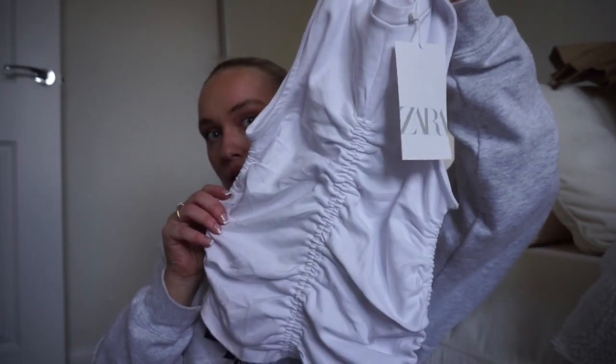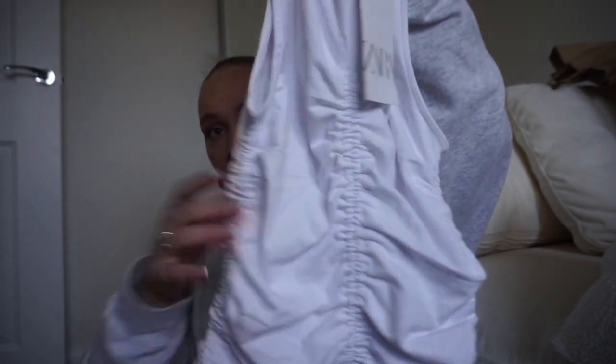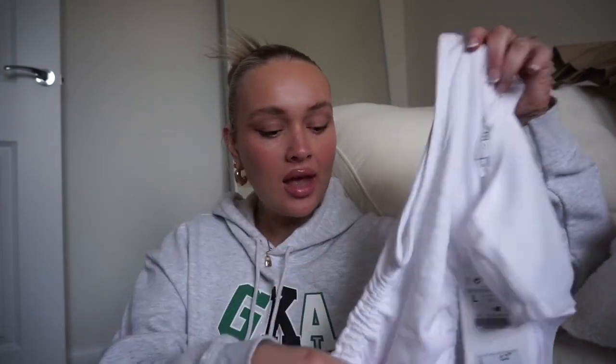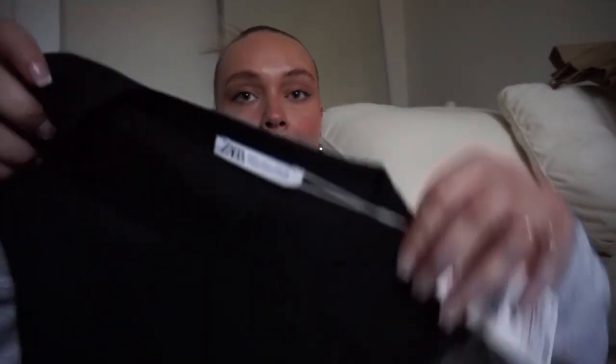So it's this little top here. I don't know if it's going to pick up on camera, but it's got this ruching down the front and then also on the sides. The camera just really died there, but I was just saying that I'm hoping this top is going to sit just on the waist and then the trousers will just meet. Obviously, because it's got the ruching, I can probably pull it up or pull it down. That's the hope anyway. So I got it in white. This was £12.99, and then I also picked it up in black.